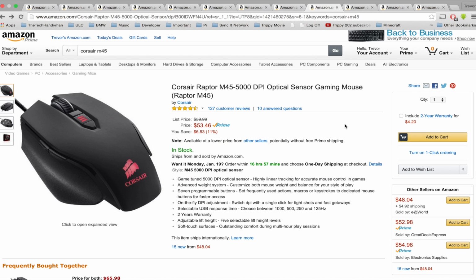Now, a lot of people online, when they do these builds, don't include mice and keyboards and monitors and stuff like that, but in this build I kind of wanted to, because if you're a gamer and you're going to be buying this whole computer to game, you probably don't want that crappy monitor that's 10 years old or that crappy Logitech mouse. You're going to want to be a gamer. So in this case, I included the Corsair Raptor M45 5000 DPI optical gaming mouse. That's what this is. It's a good gaming mouse for $53.